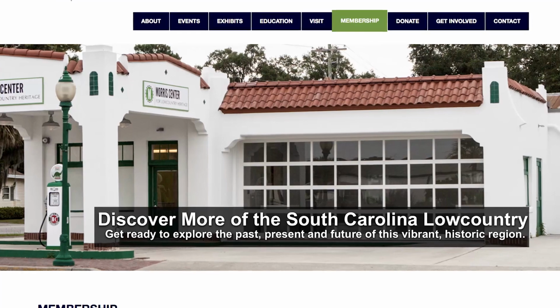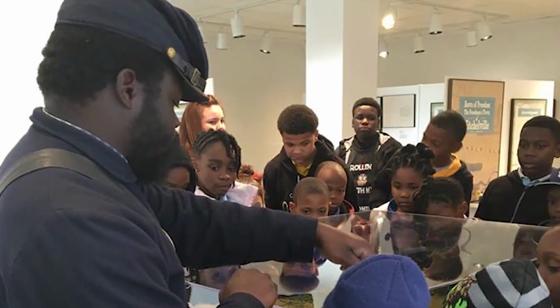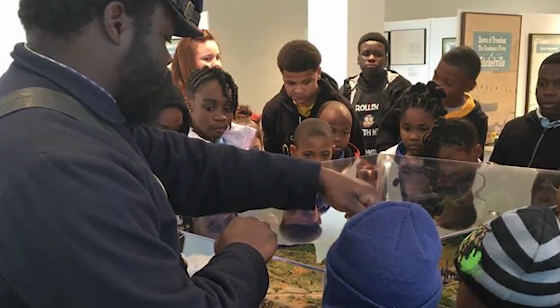One of our key partners is the Morris Center for Low Country Heritage. And the Morris Center ultimately is envisioned as a repository for the artifacts that are recovered from the Honey Hill site, as well as a permanent display that's going to really tell the story of the Battle of Honey Hill.